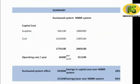Yeah. So the capital cost, the operating cost, and the duckweed system advantages. You can see there that the duckweed system offers an 86% savings over the yearly cost, and in the capital cost there was a 28% saving. So obviously they went in for the duckweed system, and the owner, being a very animal conscious and environmentally conscious lady, she went in for this.